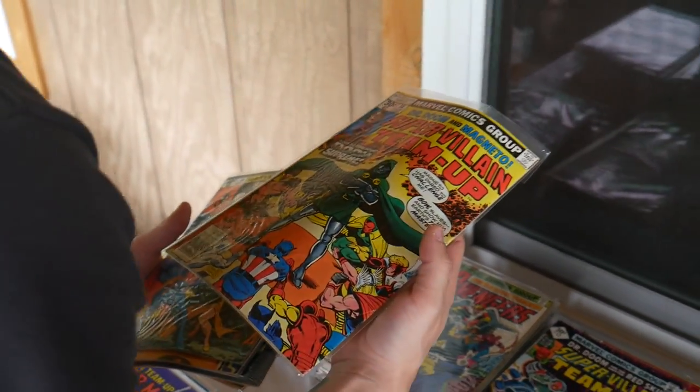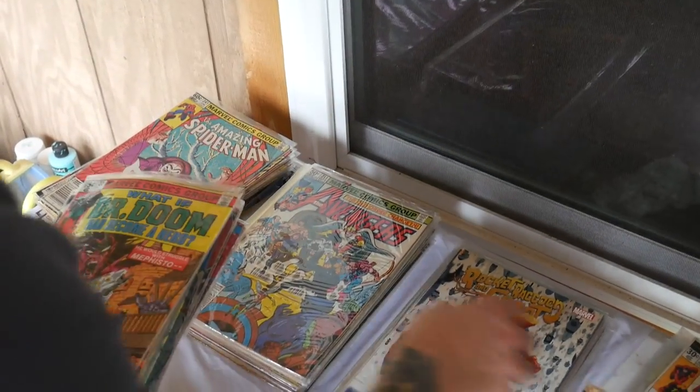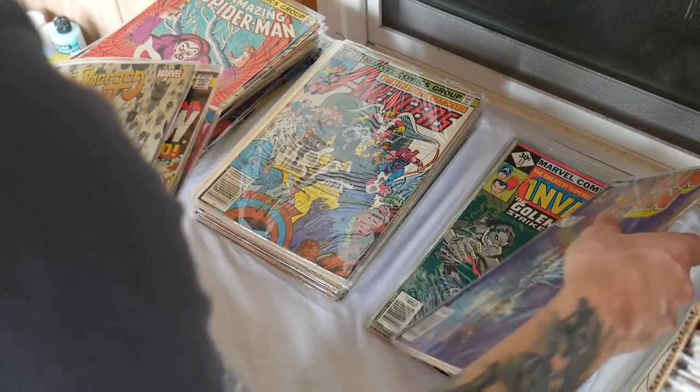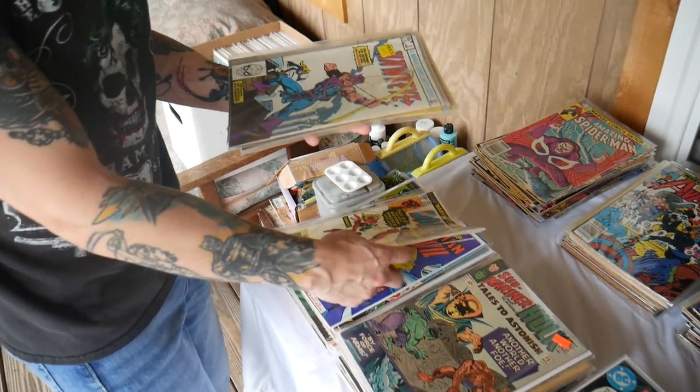Really what I'm looking for is just the nicest copies, because we do sell a lot of our stuff online. The nicer the books, the easier it is all the time. I know these are probably all different prices, right? Nah, a dollar a piece. You do a dollar a piece? Yeah, everything in the back, I could do a dollar. Everything back here? Yeah, everything in the back is a dollar.